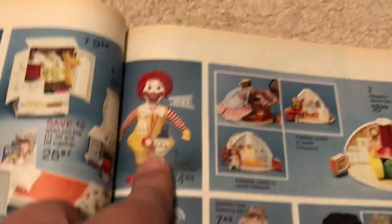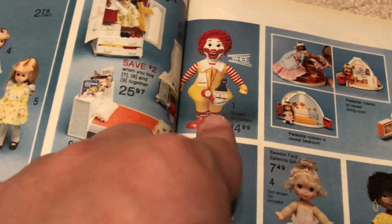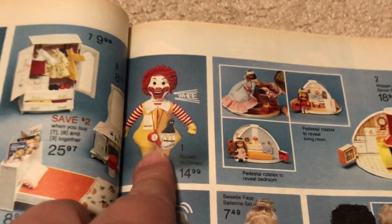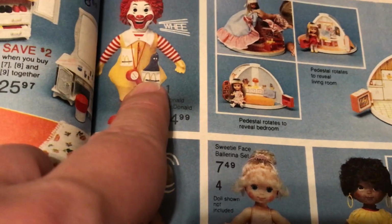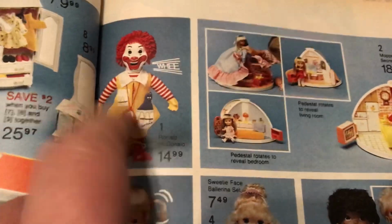Now, this Ronald McDonald doll was very cool because he had a whistle, and you could put the whistle in his mouth, and he would blow it. He also had a Grimace in that pocket that you could pull out, which was really cool. I had a friend who had one of these, and I wanted one, but my parents would never get it for me.